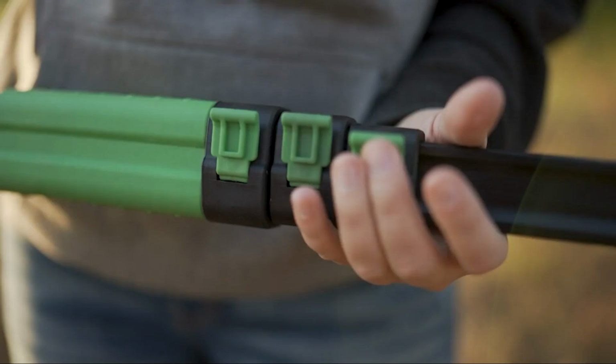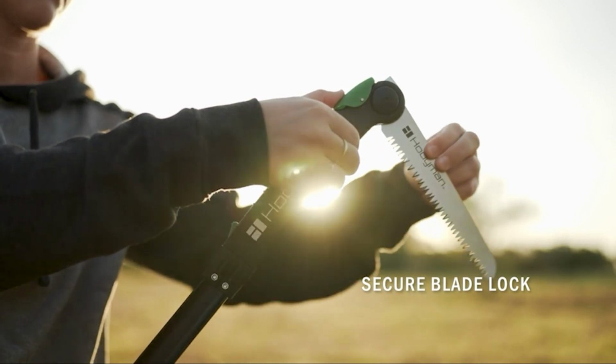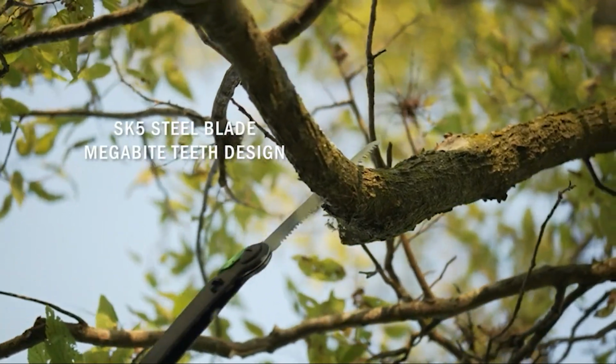Its versatile design features an inline design that allows the folding saw head to slide and lock into the extension arm when a pull is needed, and attached when only the handsaw is needed. And at around $65, it's surely an investment that will pay off for years to come.